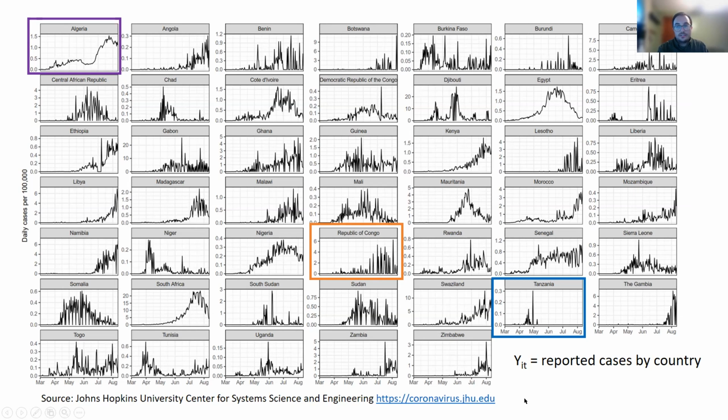So you can kind of see the different trajectories of case loads in Northern Africa versus Southern Africa, and then everywhere in between, and the variety of data that we were working with, at least for case counts. This was taken from something we all got very used to during the early pandemic, which was at Johns Hopkins Center for System Science and Engineering, where they had either countrywide case counts or statewide or countywide in the case of the United States.